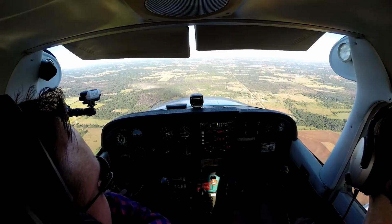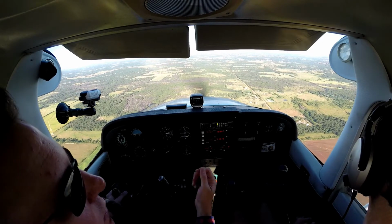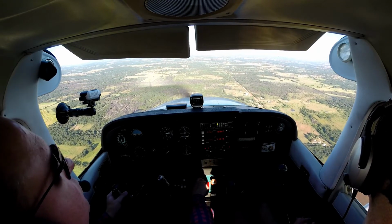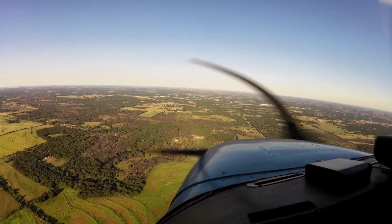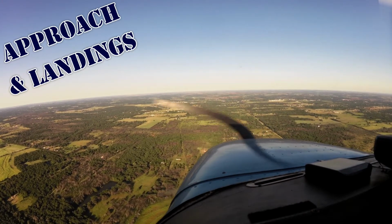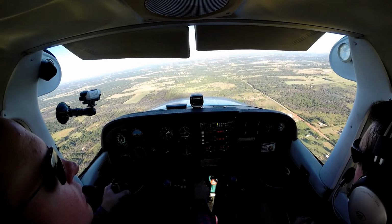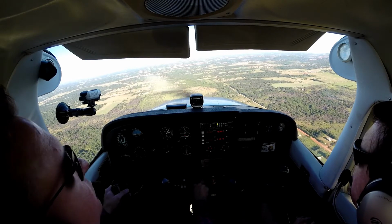All right, let's see, what are our approach speeds here? Downwind is about 100 to 90, base is maybe 80 to 70. Final approach, 70 to 60. Guthrie traffic, Cessna 20464, entering 45 to downwind, runway 16, Guthrie.